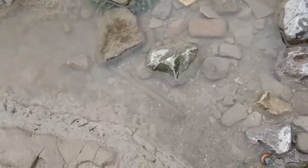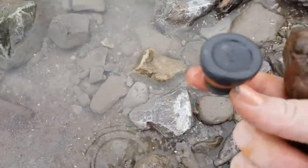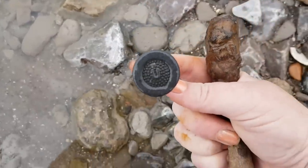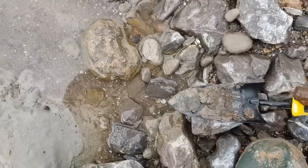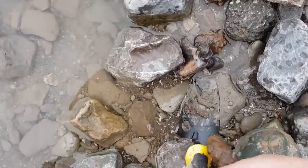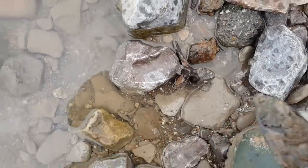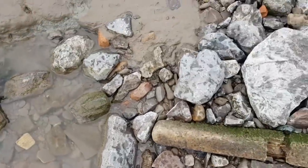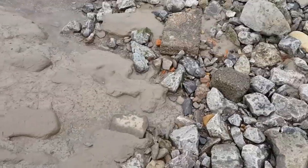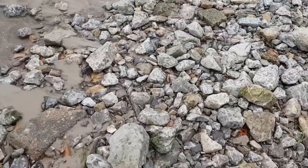Oh look! These are really popular here, obviously. Pretty sweet, I'll have that. That's a bone, look, it's like a vertebrae. Oh, okay, up and over, I think.